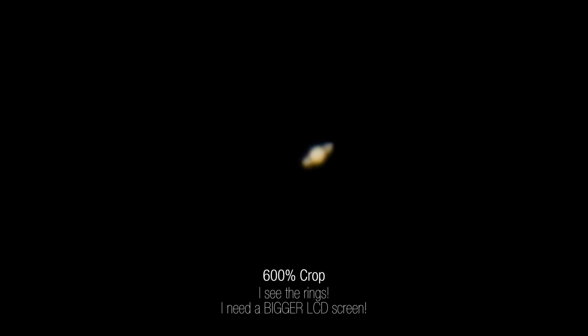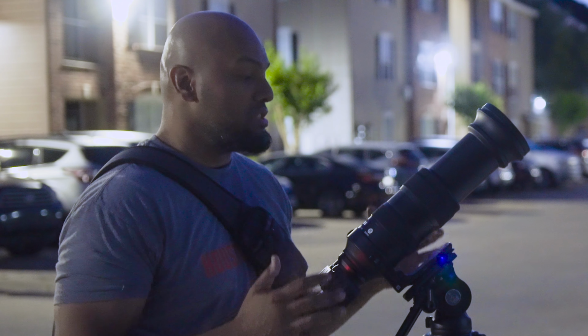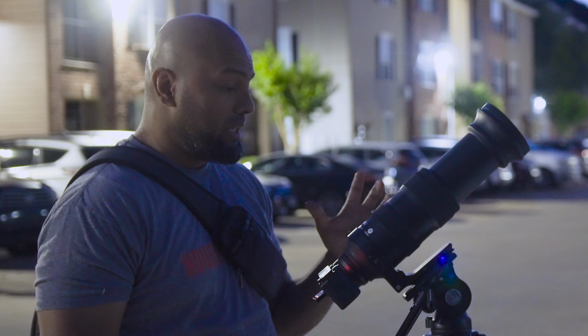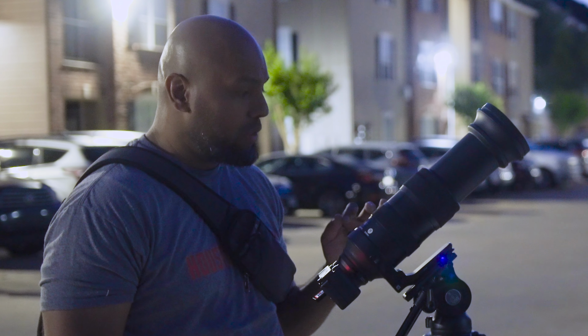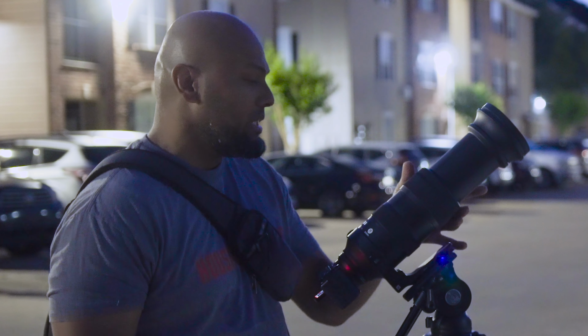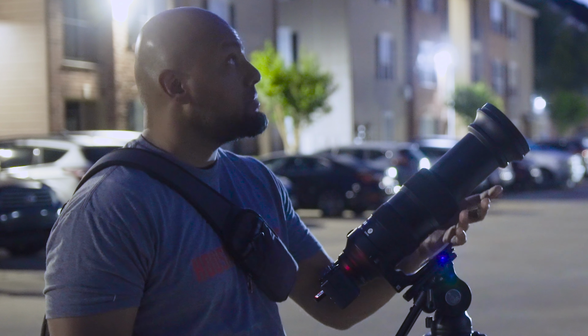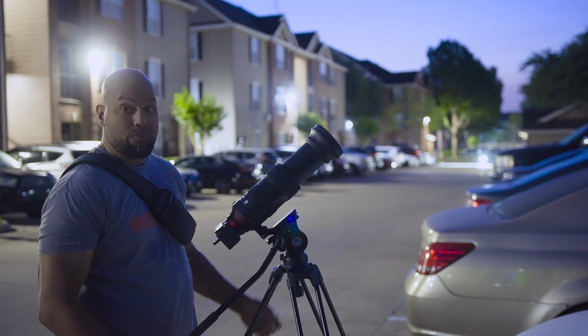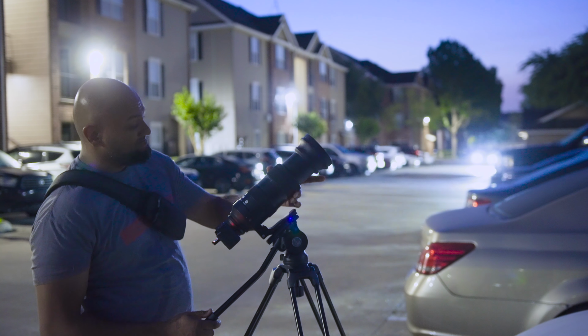As you notice, the sky is actually getting a little bit brighter, and that's because the sun is starting to rise. One of the things I really like about this lens is that it's sturdy, man. It's a beast. It is a big mouth for sure. The one thing I noticed that was a little bit challenging is the fact that the zoom barrel is tight. Like, it is tight.